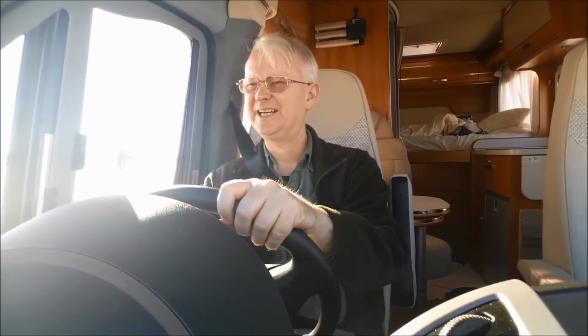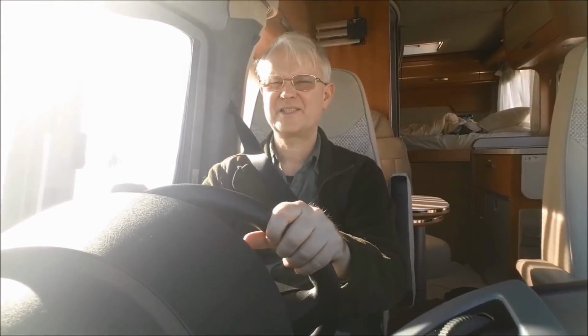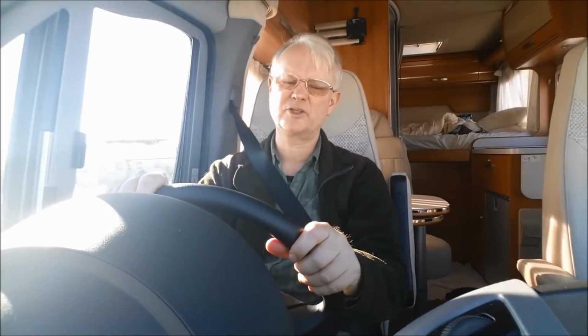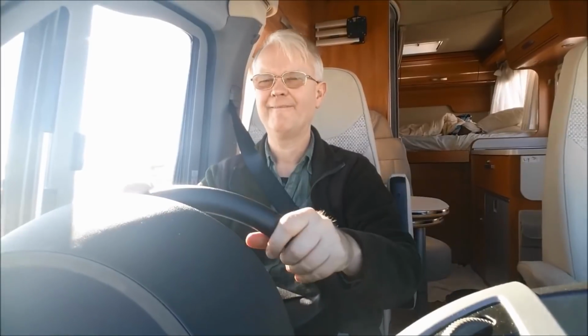One drawback I would like to mention though is the 12 volt plug. There's only one 12 volt plug, and it's almost at floor level. Almost, I said, not quite. And therefore it's a bit difficult to get to. That's one thing it could be improved upon, maybe a 12 volt plug somewhere around here.